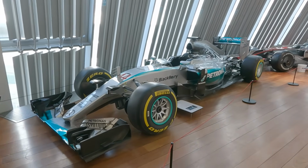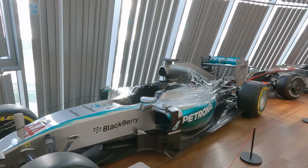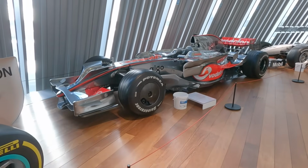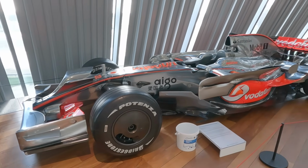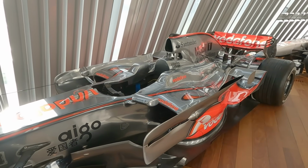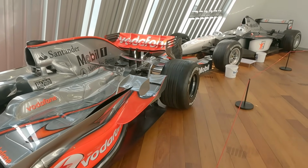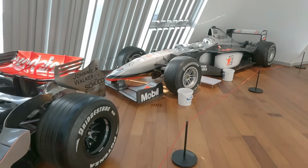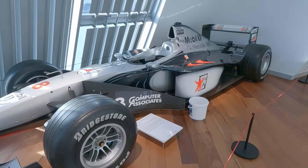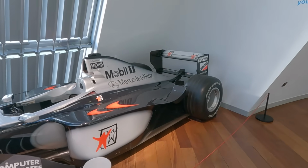So these were a 1.6 V6 turbo hybrid, I think. I'm not very up on Formula 1, so you'll have to forgive me. So this is a 2015 era car, 850, 900 horsepower or something from a 1.6 hybrid system, which is just insane. So I think this is a 2008 era car, and these had a 2.4 litre engine, 800 horsepower still. And then finally 1998, a 3 litre engine and just under 800 horsepower. Pretty cool to see this though.